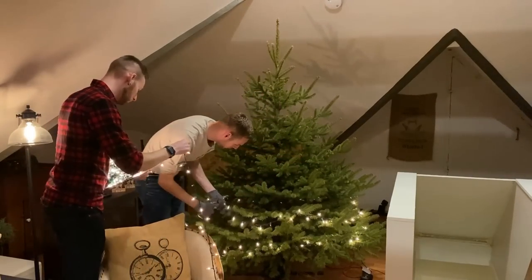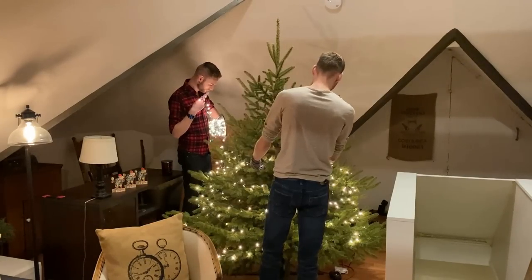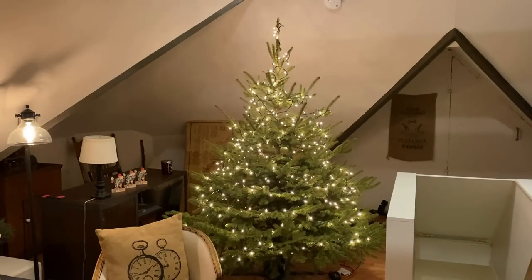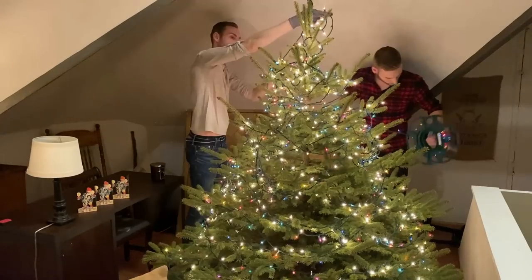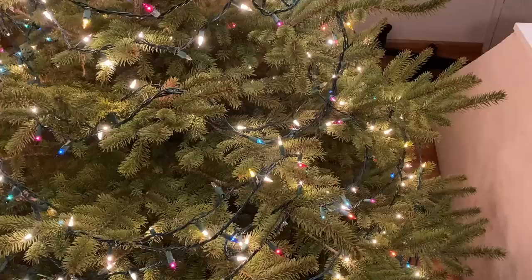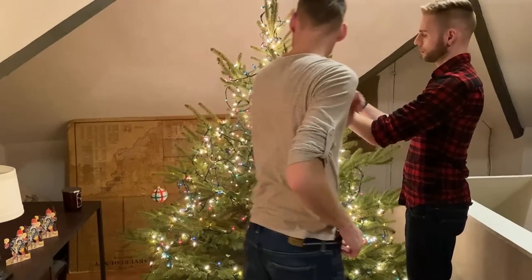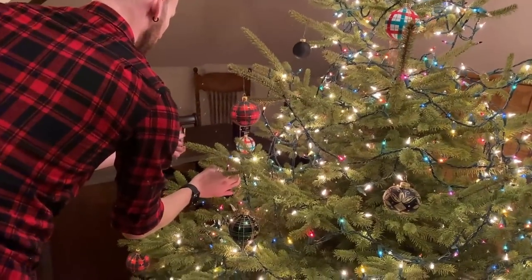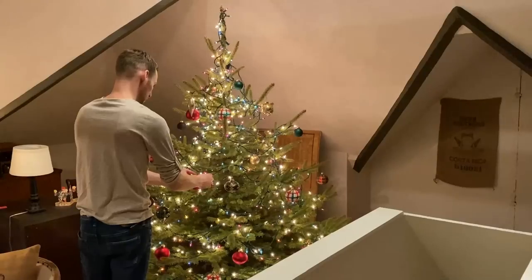The very first thing we applied to the tree were some twinkling clear lights. And then some multicolor lights to give the tree an old-fashioned charm. I wanted this to be a tree reminiscent of those from childhood years, so we used ornaments in a variety of colors and themes, along with some family ornaments. I really enjoyed decorating this tree with family.